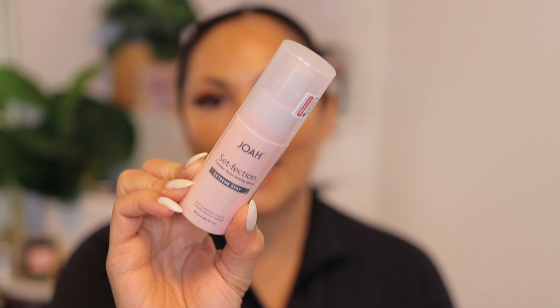So now I'm going to set my face with this Joah Setfection Extreme Spray. And this is a setting spray. It has hyaluronic acid and Centella Asiatica extract. I guess that's how you say it. Extreme transfer proof setting spray. So we are going to place this on my skin, and we're also going to see if it's transfer proof. This is what it looks like. And then we're going to go ahead and shake it up and spray. Ooh, the mister's nice. It doesn't really smell like anything, and it's so nice on the skin. It feels very cooling. So we're gonna let that set for a little bit, and then we're gonna see if it transfers onto like a tissue.